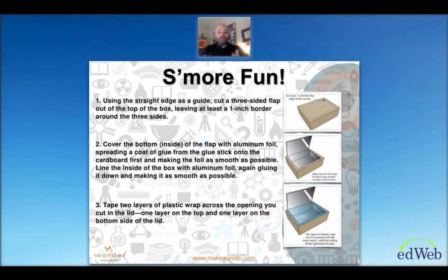You're going to use a straight edge as a guide and cut a 3-sided flap out of the top of the box, leaving at least a 1-inch border around the 3 sides. And then from there, you're going to cover the inside of the flap with aluminum foil. You're going to spread a coat of glue from the glue stick onto the cardboard, first making the foil as smooth as possible, and line the inside of the box with aluminum foil, again, gluing it down and making it as smooth as possible. And that's a really big piece. You want to make it as smooth as possible so it transfers the heat evenly. If it's crinkled or it has some tears in it, it's not going to retain the heat as well, and it's not going to reflect as well either.